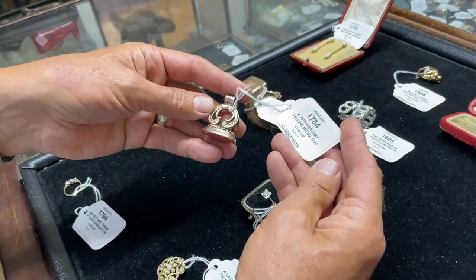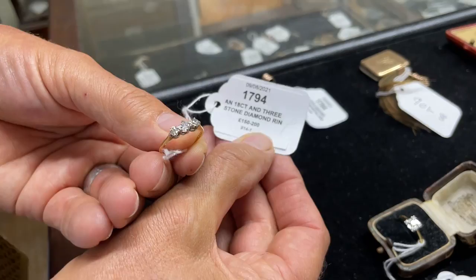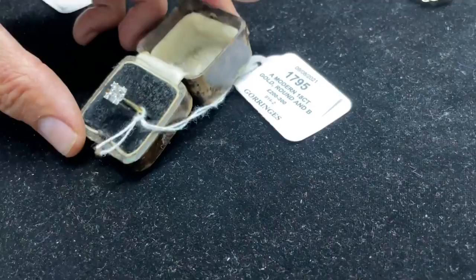Lot 1784. A few little rings. They are, that really is diddy, isn't it? We need the microscope for that. But very bright, nice, bright, friendly stones. 150 to 200. Or something a little bit more blingy, slightly brighter anyway, a bit different, that. Lot 1795. Brilliant cut is the circular cut stone with baguette cut, those long rectangular ones around it. Estimate 200 to 300, seems okay.